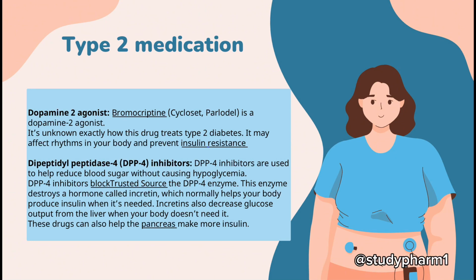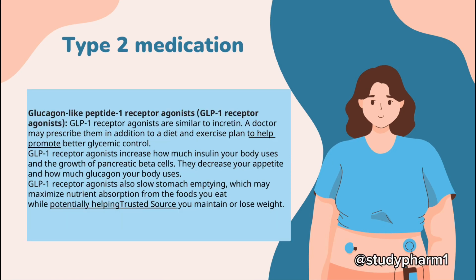Dipeptidyl peptidase 4, DPP4 inhibitors. DPP4 inhibitors are used to help reduce blood sugar without causing hypoglycemia. DPP4 inhibitors block the DPP4 enzyme. This enzyme destroys a hormone called incretin, which normally helps your body produce insulin when it's needed. Incretins also decrease glucose output from the liver when your body doesn't need it. These drugs can also help the pancreas make more insulin.